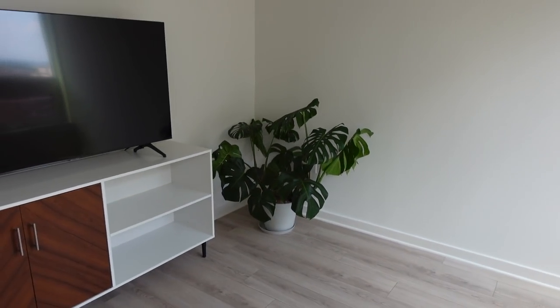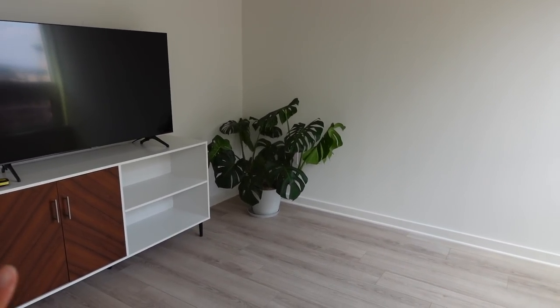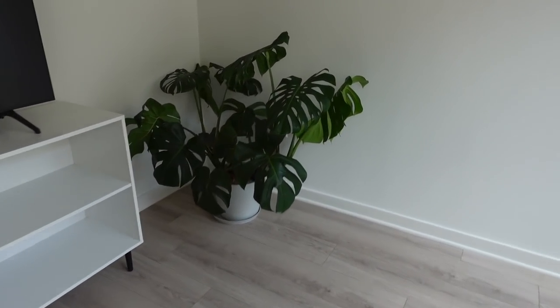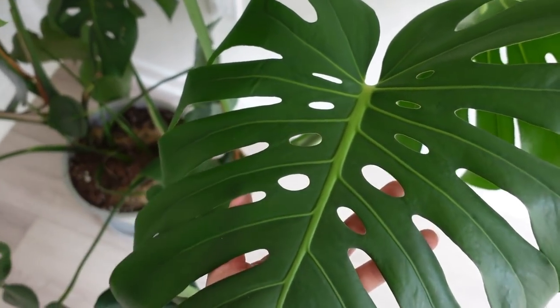But at least for now, while I have nothing here, it looks really pretty. So I'll keep it for now. And then when my couch and everything comes, then I'll figure out the plant situation. But I love this plant. It's just really big. And I don't know if it'll fit in my space, but look at how pretty.